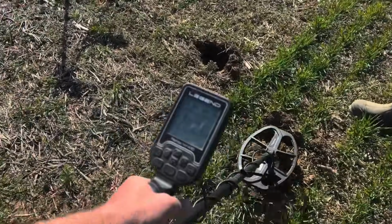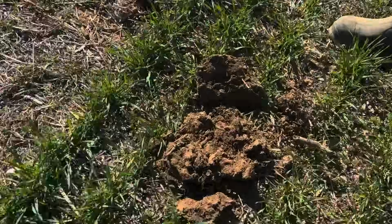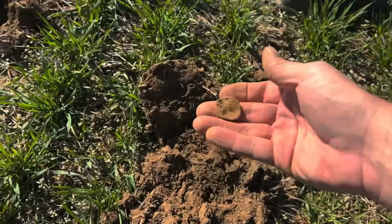and he already got a look at it. That's the rough signal that he heard. It could have been a little different in the ground. Not much. Let's see. There it is right there. Oh, yeah. I think it's a bale seal.